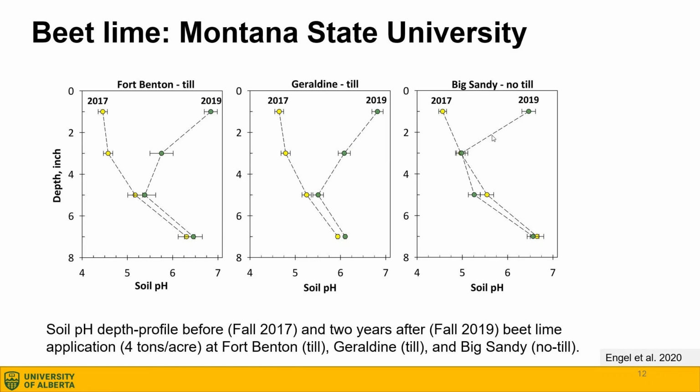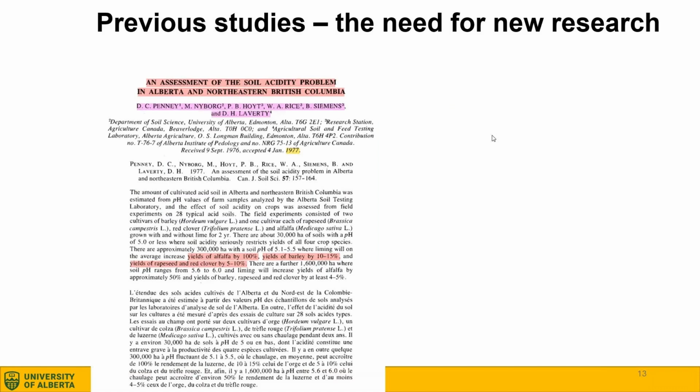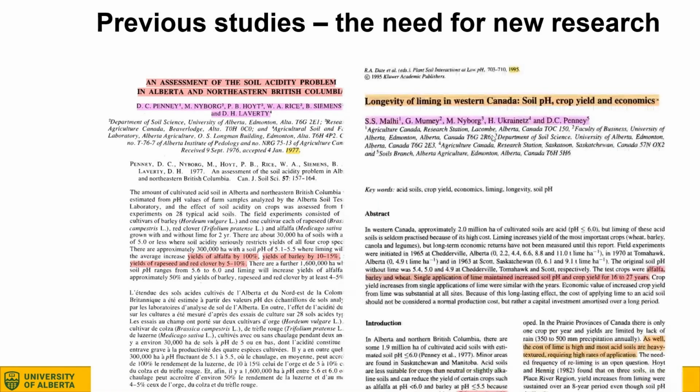your field. So there's all this research from other parts of the world, because liming is kind of cultural for them. But the question is, what has happened in Western Canada in the last 40 years? What I could find is these 2 papers. This is from 1977 and another paper from 1995. So that is how old our research in Western Canada has been.